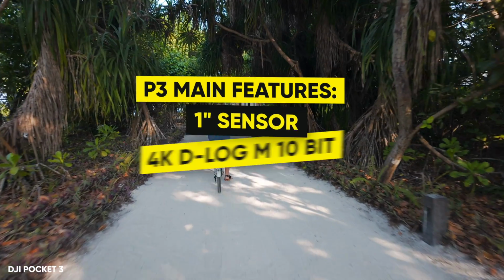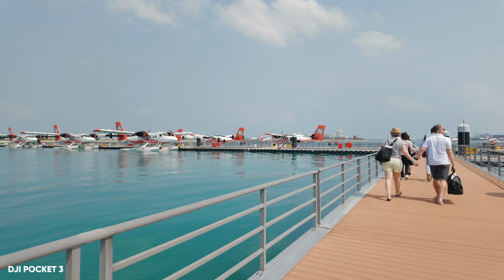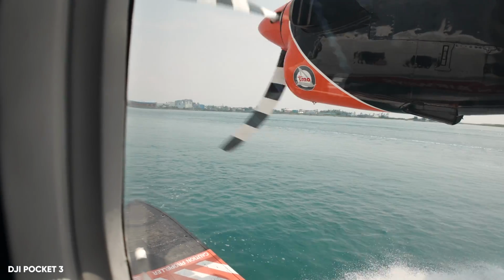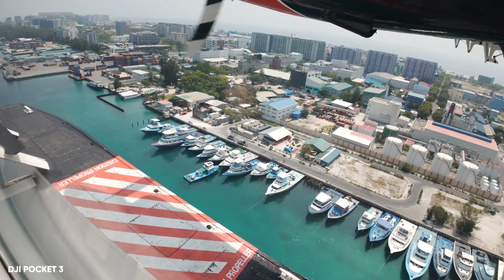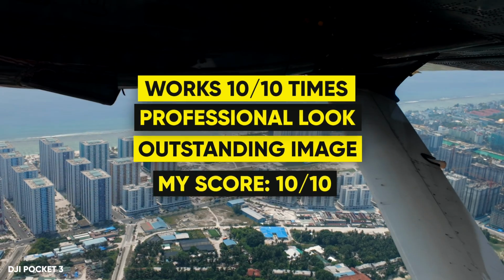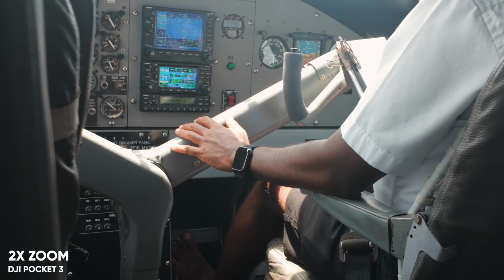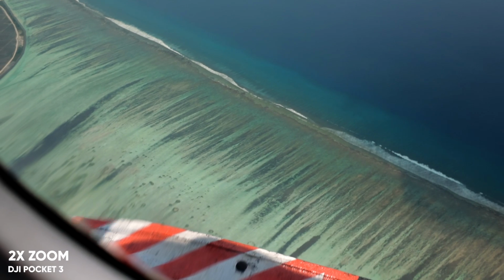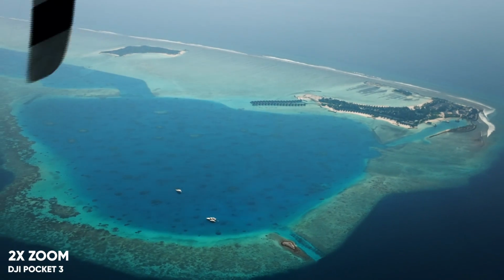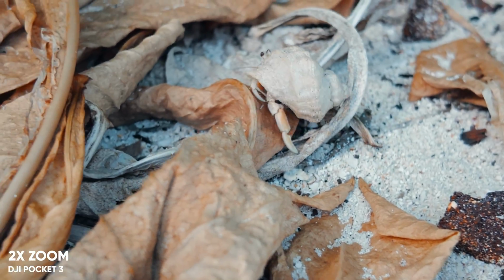Now, in my opinion, nothing beats the Pocket 3 when it comes to out-of-the-box image quality, even though the GoPro Hero 12 is pretty close and has a really crisp image. The Pocket 3 is just on a different level with the autofocus, D-Log-M 10-bit, 1-inch sensor, the cinematic features, and active track, and so much more. I think all of this combined makes the footage look untouchable. And for someone that hates digital zooming, the 2x zoom on this is just wow, and it's something I use at least 50% of the time when I use the Pocket 3.